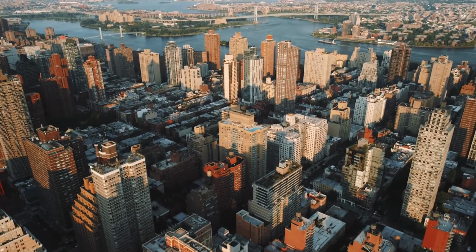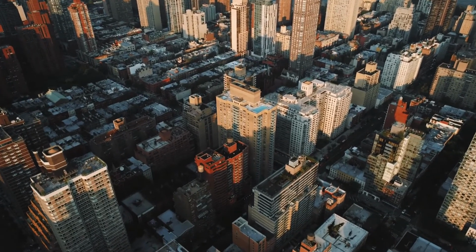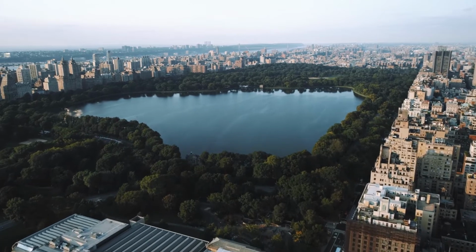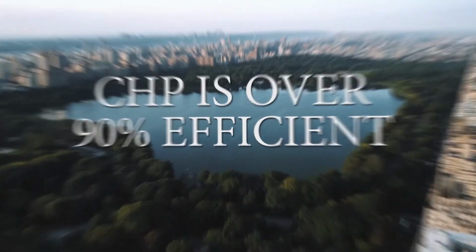Most metropolitan areas are perfect candidates for CHP. High-rise commercial, industrial, hospitals, schools, universities. Assuming that natural gas is present, you have the ability to generate your own electricity, your own heating, and your own cooling. Right now, CHP is the most efficient way to produce power in an urban or metropolitan area.